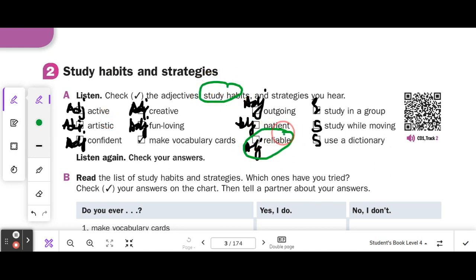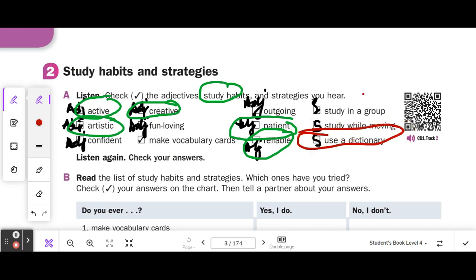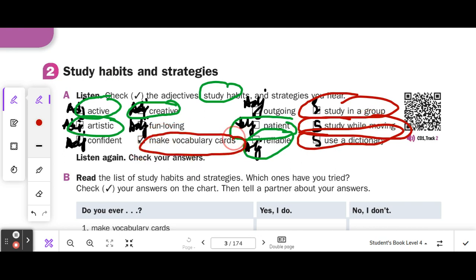Reliable. You should be patient. The study habit. Study habits. Creative study habits. Even active study habits. Artistic study habits. And strategies. Using a dictionary. Studying with a group. Studying while moving. Using vocabulary cards. Those are great strategies.